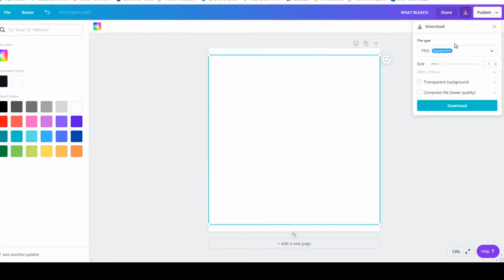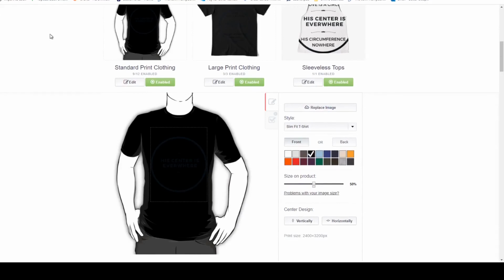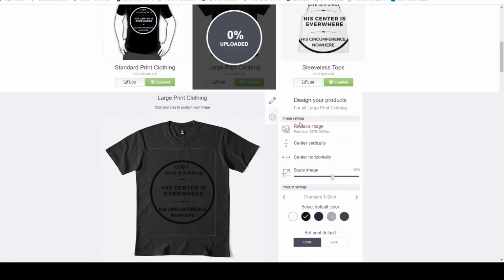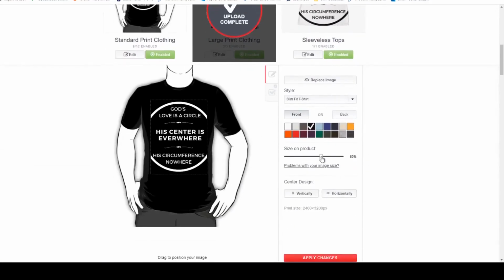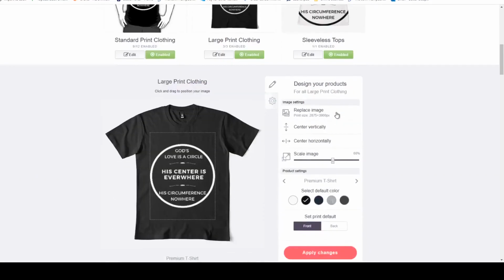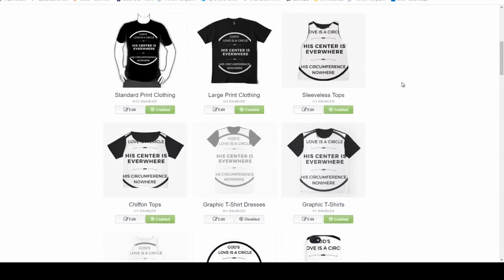Right, so download it as a PNG file on transparent background. Voila, and the image is now white. Fantastic, beautiful. I love this. Yeah, I'll definitely buy this t-shirt. So let's resize that image, make it look pretty.